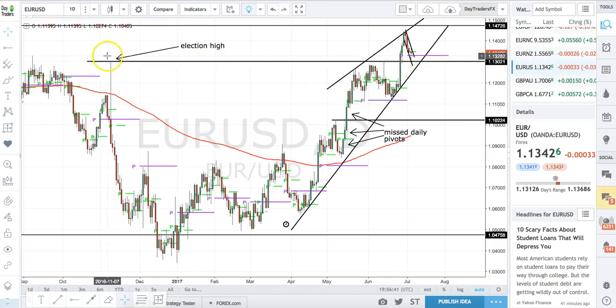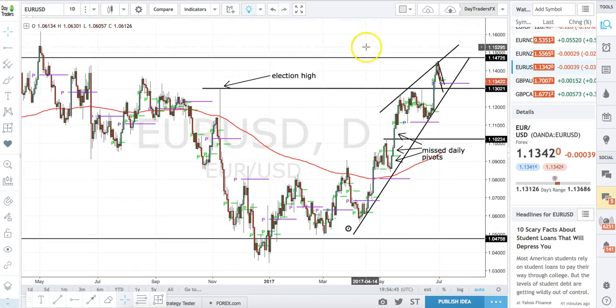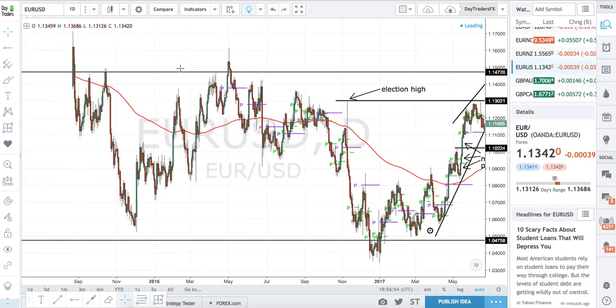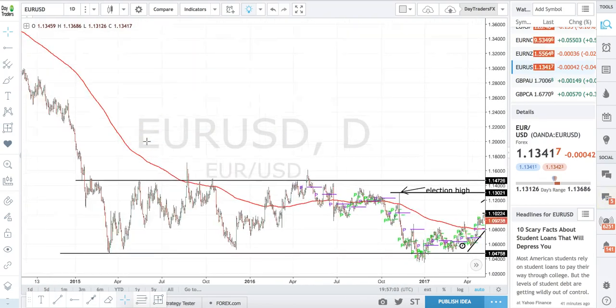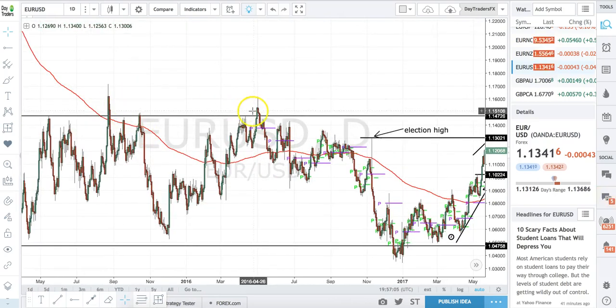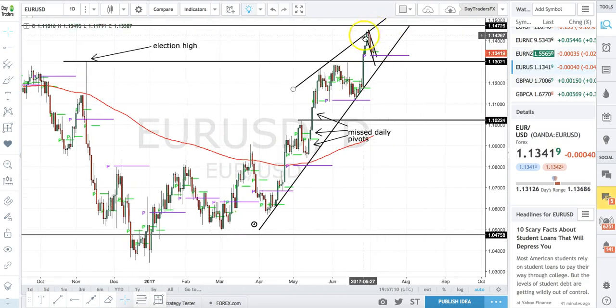I bet this turns into a pretty good little support zone for at least one last stab at getting into these highs, up into 114.75. We had this high right here around 114.40, 50. But we've got all these levels back here that have popped up higher. You can definitely see that around 114.75 to 115.00 is the majority of the movement high, with a few little spikes. That's the general area that probably needs to get tested one more time.